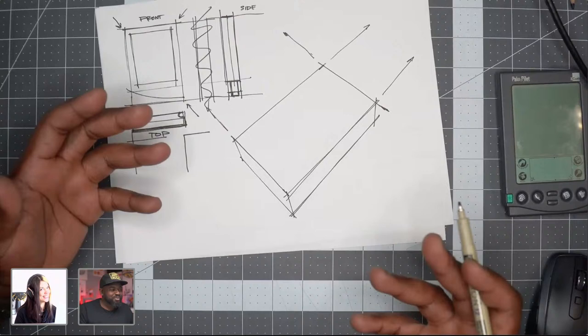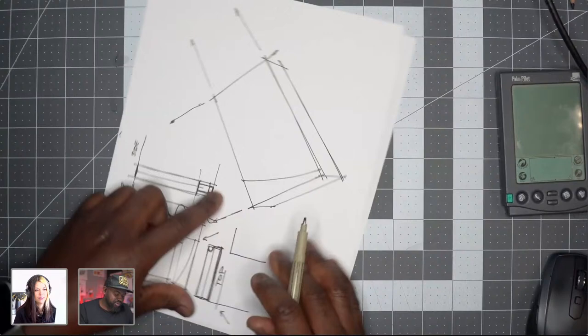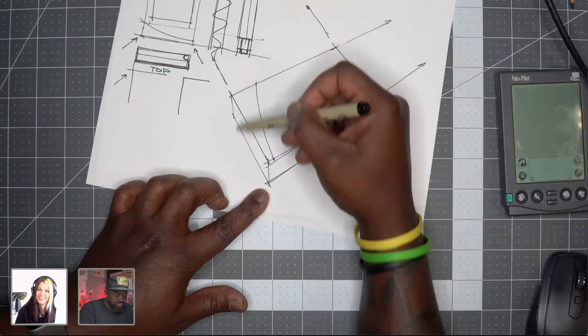So now I'm just going to look at my sketch and go, oh, it looks like we had a little curve here. In perspective, I'm going to draw another point and I can curve to that point. And I know that I'm dropping down on the side a little bit, so I can drop down right there. And if you want, this is called drawing through.